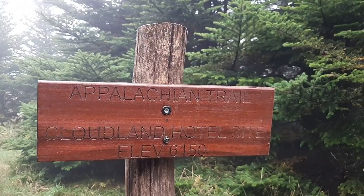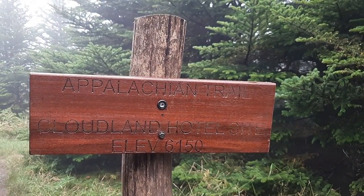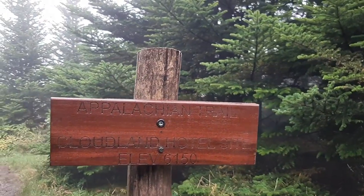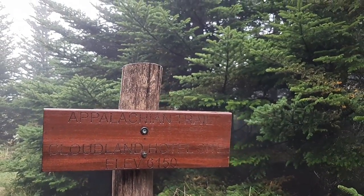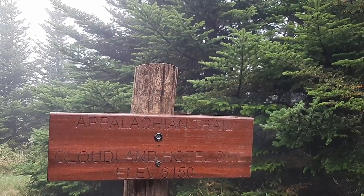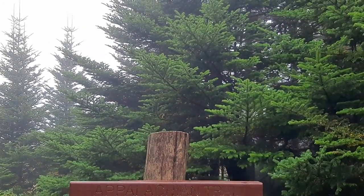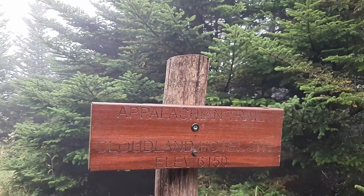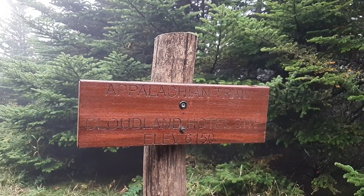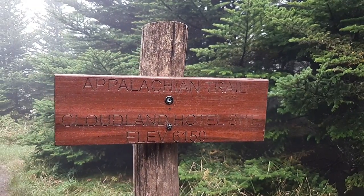So we're at the Cloudland Hotel site here, 6,150 feet. It's a little bit of hiking to get to the actual peak of Roan Mountain. We don't have time today to do that. So we're just going to skip hiking to the actual peak because you're not going to really see much as far as viewpoints go because it's just all clouds here. Probably just looks the same as where we are now. So we're just going to skip it and we're probably going to go to the highland grasslands area. So, stay tuned.